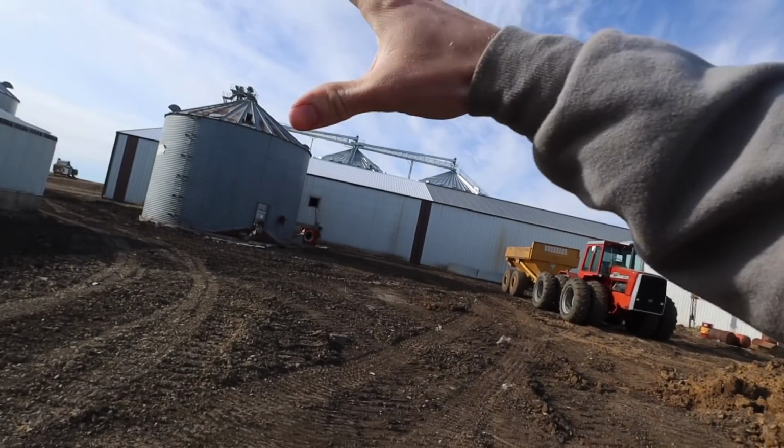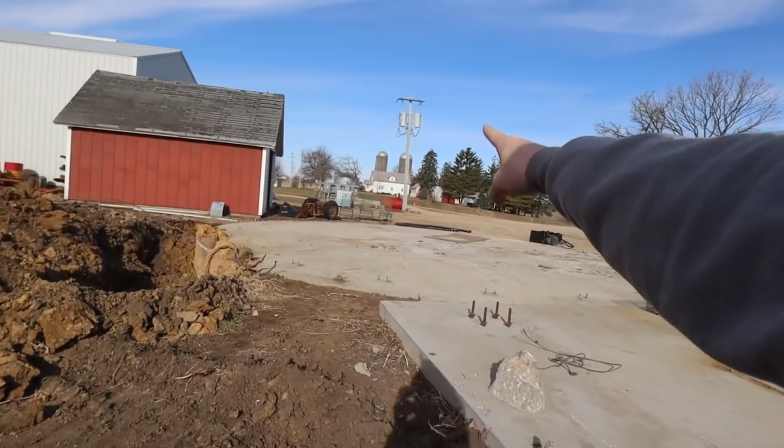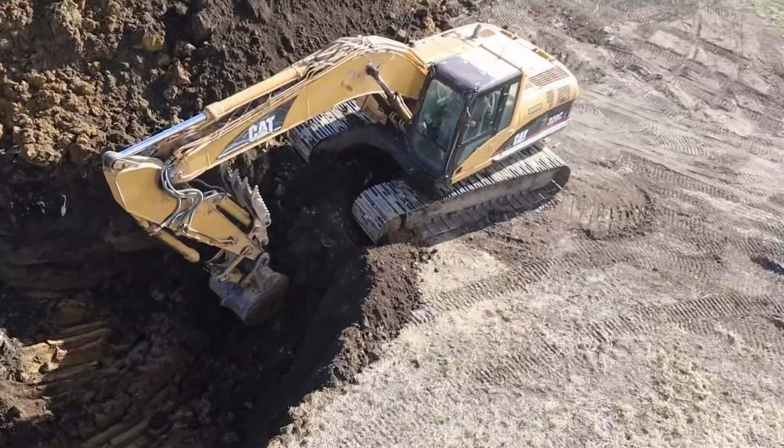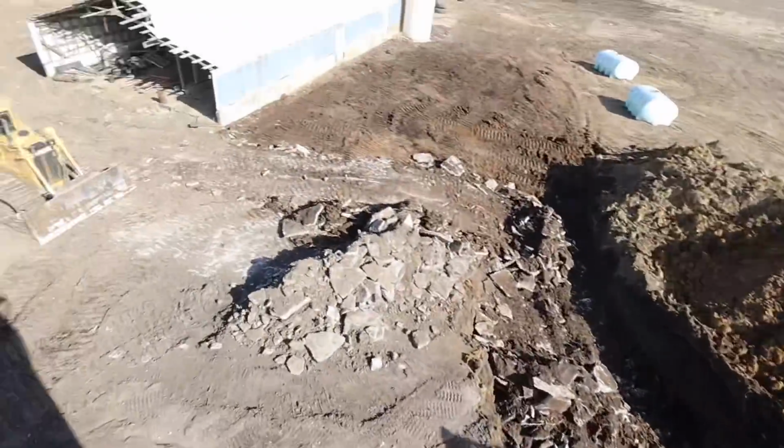We have ourselves a beautiful day in Iowa today. We are going to try to get this concrete pad ripped out with the excavator. And Ron is going to try to finish burying the rest of this concrete, and hopefully he can finish doing some dirt work out here and get done today.